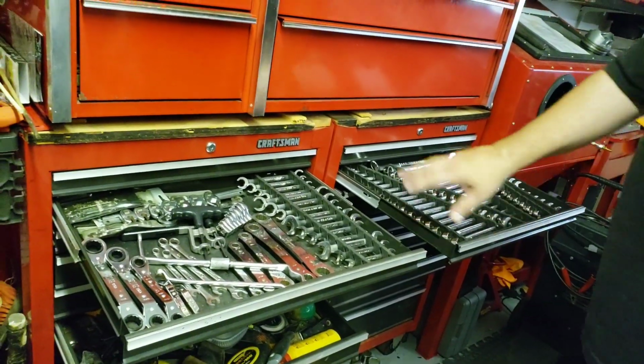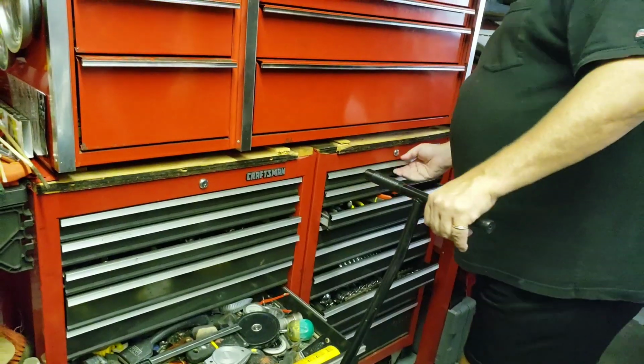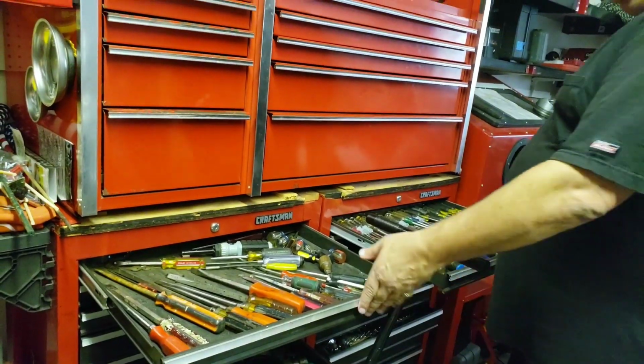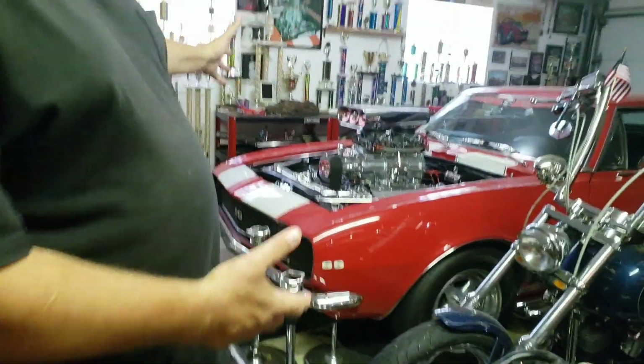Regular and metric, oddball wrenches, and my screwdriver drawers. These are all Phillips, these are all American, and then these are all the Torx bit upside down in there. But let's get to the real thing, the Camaro.